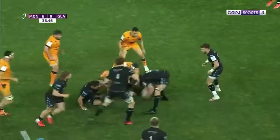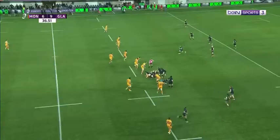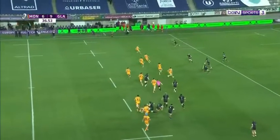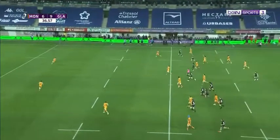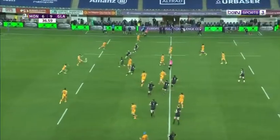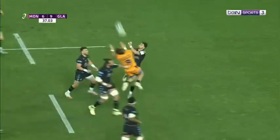Oh, Lee Jones got that terribly wrong there. It went backwards, so he got another bite of the cherry. Mopped up by Harley. Adam Hastings shapes for the kick, but it's just straight down. Out. The fullback's throat there.